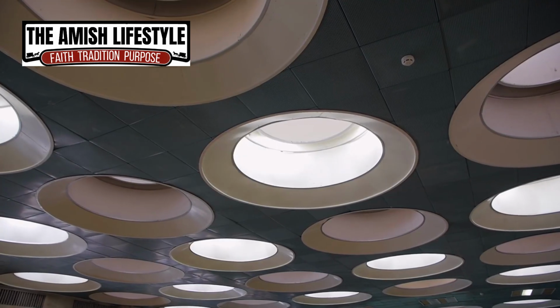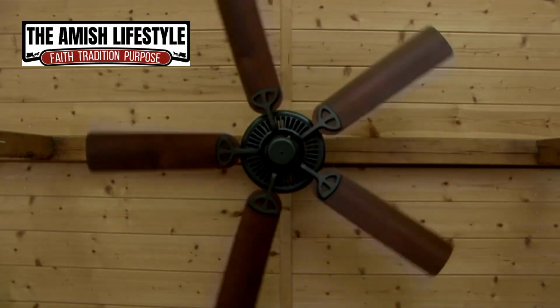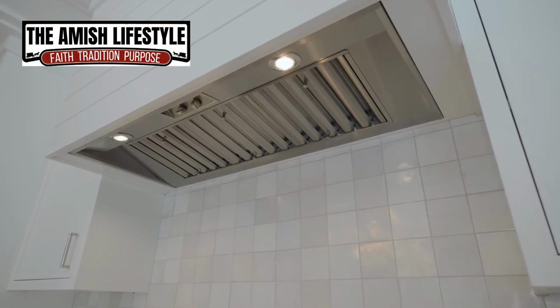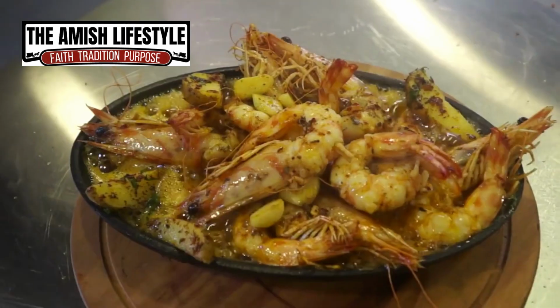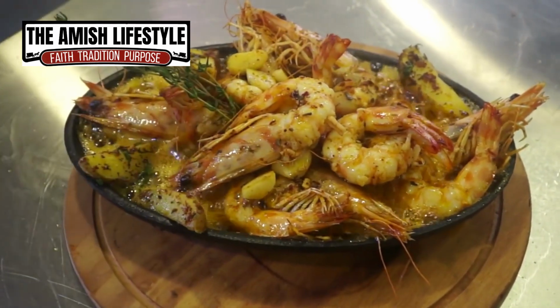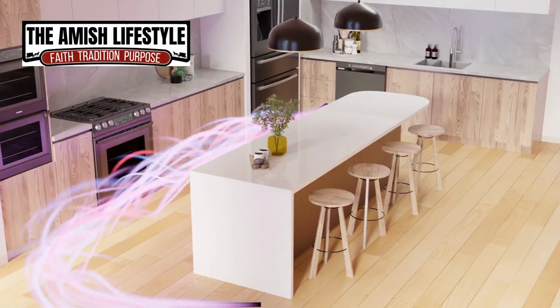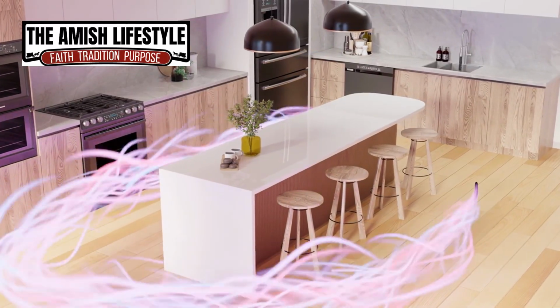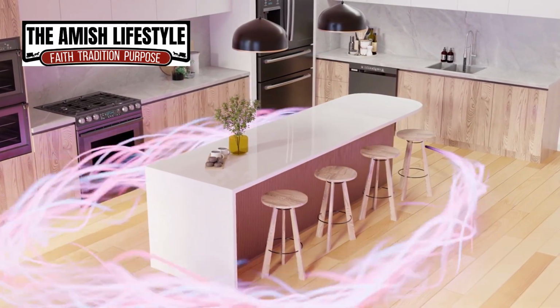Windows are smaller and well covered. Vents are kept closed. There's no range hood sucking heat up and out the roof. Why waste warmth? Instead, the kitchen holds on to every bit of heat it can. It becomes a natural heat zone, where meals, laundry, homework, and bedtime stories all happen.